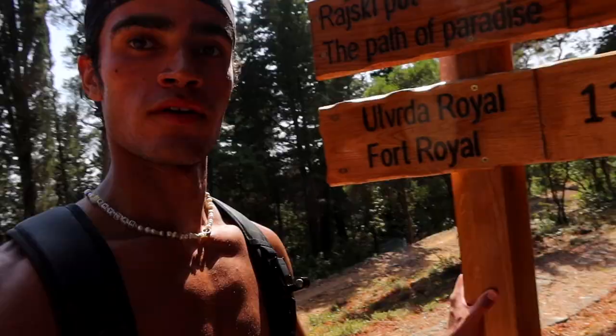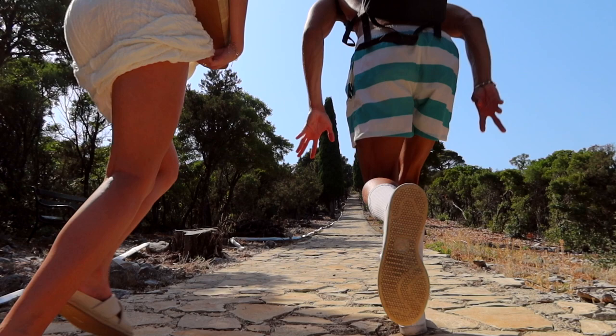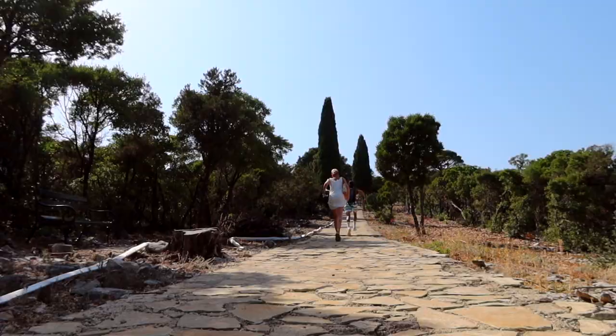Not going to lie, we've been seeing arrows that look just like this for the last 15 years. Oh my God, the ground is solid. Yeah, I think we're almost there, baby. It's the home stretch, baby. Woo! Come on. Oh yeah, we made it. Wow.